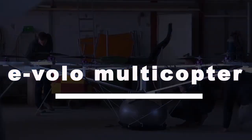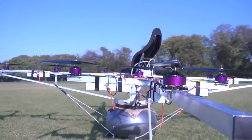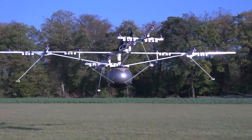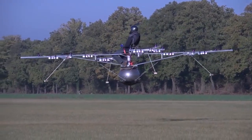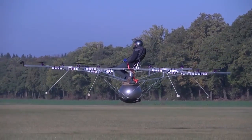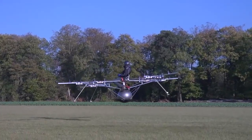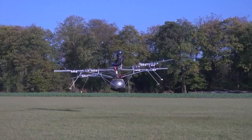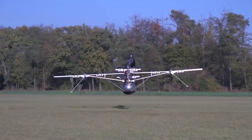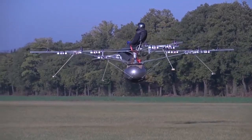E-volo multicopter. It looks like something straight out of the margins of one of Da Vinci's notebooks, but this German-designed e-volo multicopter is touted as the possible future of flight, a device that can be piloted as simply as a car. The aircraft is equipped with 16 tiny propellers driven by independent electric motors, and the lithium batteries would allow for 10 to 30 minutes of flight depending on payload and battery capacity, expending roughly $10 worth of electricity in the process. It's also purported to be fairly safe and can land even if 4 of its motors fail. There's also an option of installing a safety parachute.